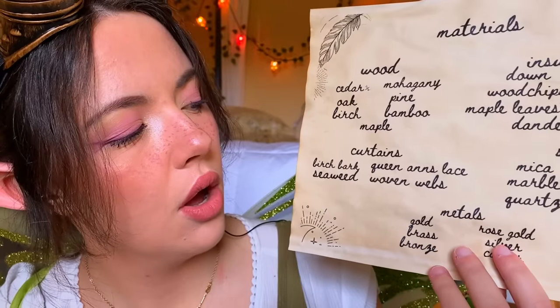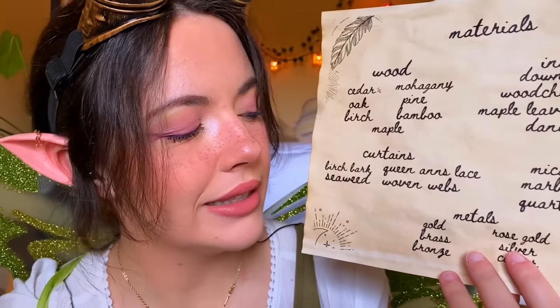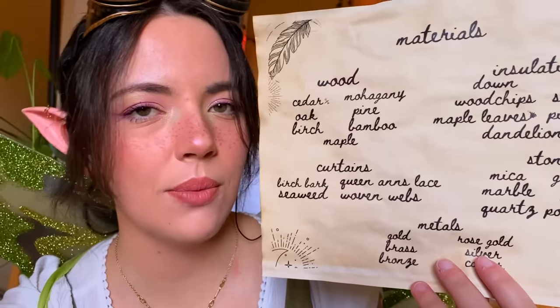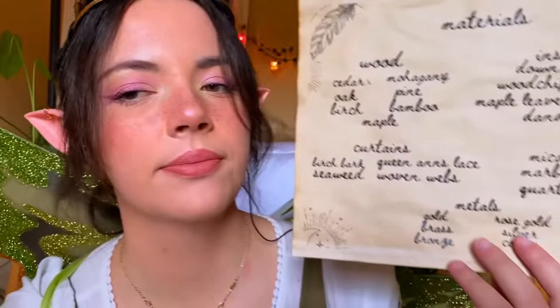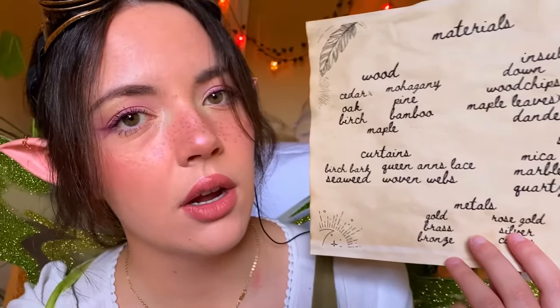Or woven webs or cobwebs, Queen Anne's lace, or seaweed. I promise it doesn't smell. Queen Anne's lace. Okay. Beautiful. I can show you an image of that as well.